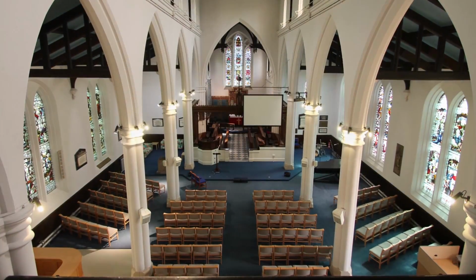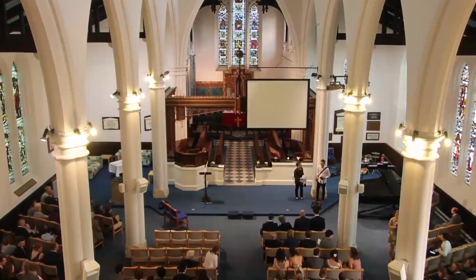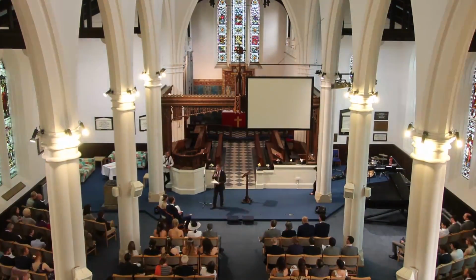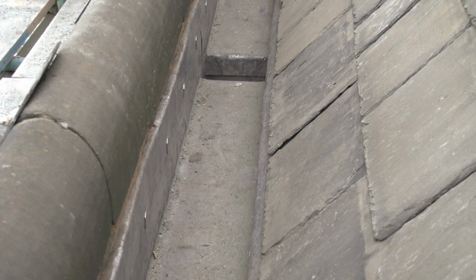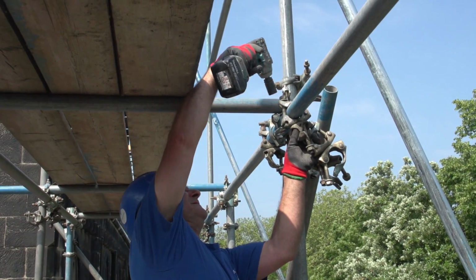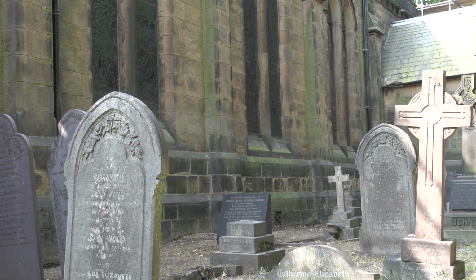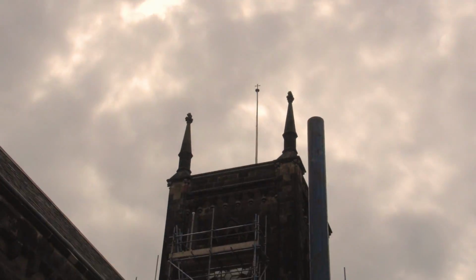The big day arrived here for the happy couple, and their wedding day went ahead smoothly under the new roof. Moving into June, the final repairs went ahead on the chancel and its adjoining rooms. Most of the external scaffold was dismantled, and everyone was busy planning for the reopening of the 11th of June.